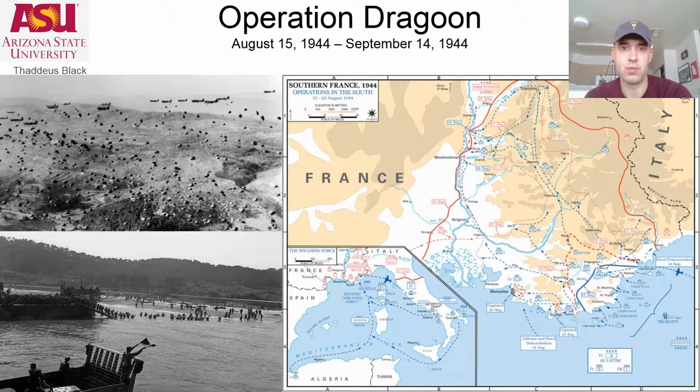The initial landings were closely followed by an additional landing of French forces, which proved pivotal in liberating southern France. German resistance was negligible due to many of its top-tier divisions being tied down in Normandy, and by mid-September these forces had secured the harbor of Marseille and linked up with General Patton's Third Army further north.